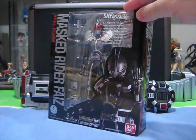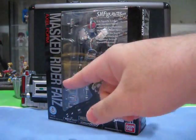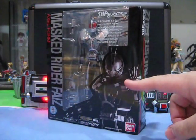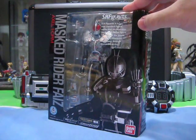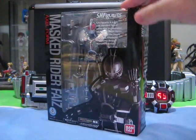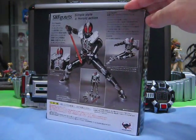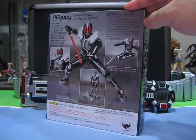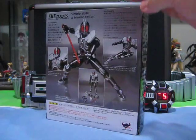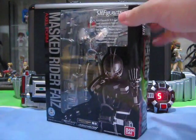First off, we have the traditional near monochrome S.H.Figuarts box with the name written vertically on the side and a portrait of the rider on the bottom right hand corner. It's pretty much similar to the original S.H.Figuarts Faiz box, save for the distinct lack of yellow. On the back, we have a sudden influx of color as we are treated to numerous pictures of the figure itself in a multitude of poses, showing off the various accessories and details of the figure. So that's pretty much it for the box. Let's open this up and take a look at the figure inside.